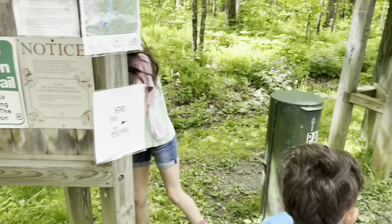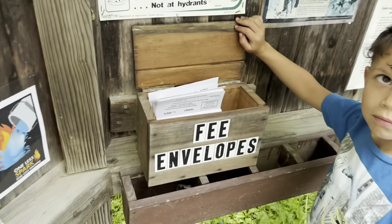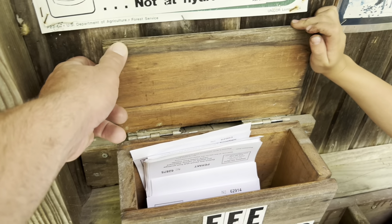Where are the envelopes? Lane, show us where the envelopes are. And that's where you pay. That's not our water. That's not good. We'll have to pick it up and throw it out for somebody. Okay. And we're going to go off on a trip.